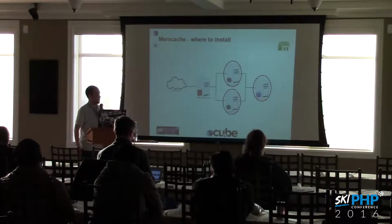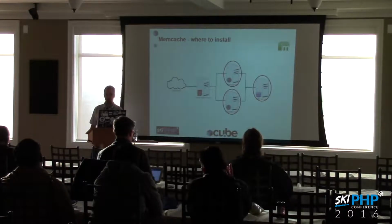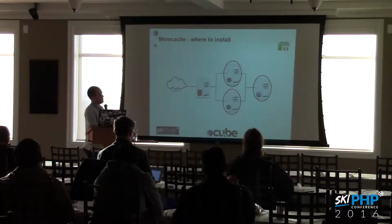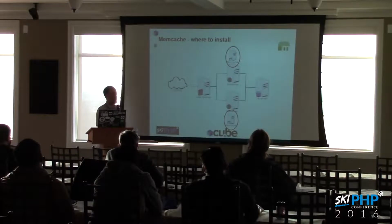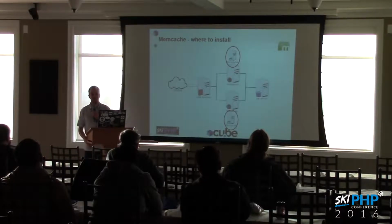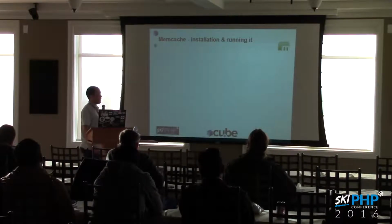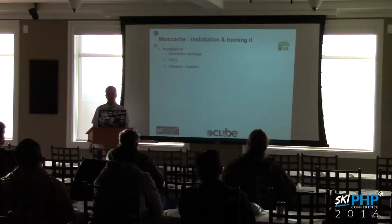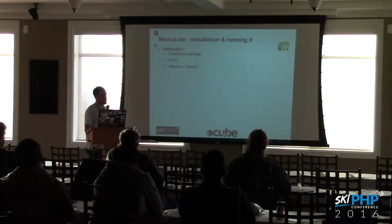So normally you could install it on your database server, since you're trying to take away load there. You could do that. Most people install it on web servers, or if you really have a very big setup, you have dedicated Memcached servers. Facebook has many of those running. And to install and run it is actually very easy. Every Linux distribution has packages for it. If you want to use it from PHP, there's Pickle, and Windows has binaries.